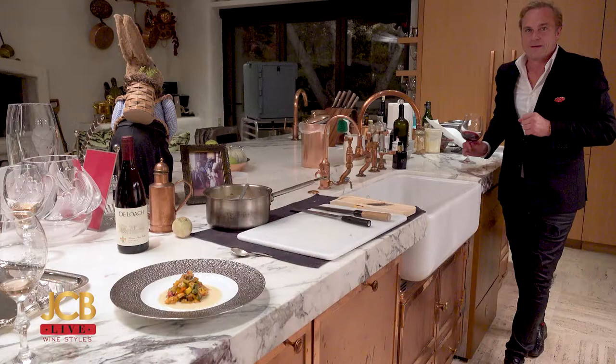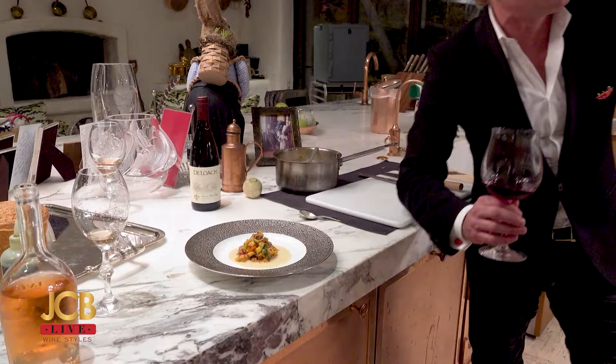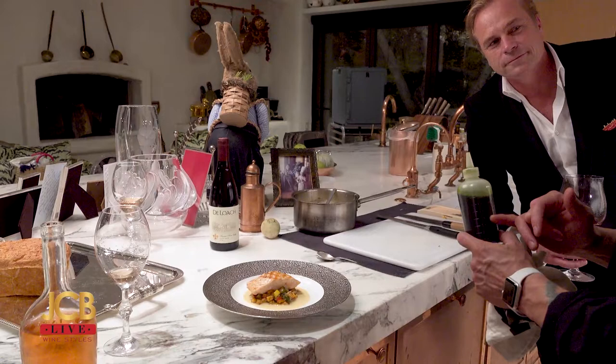Dear friends, my grandmother used to say, you leave the table with a little hunger, so you want to go back to the table. And I think that's very important, not to overdo it. I'm just putting just enough, right there. And I'm going to finish it with some beautiful basil and parsley oil that I made a couple days ago.